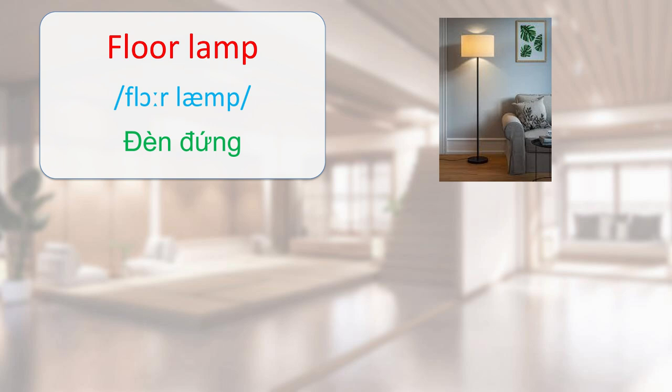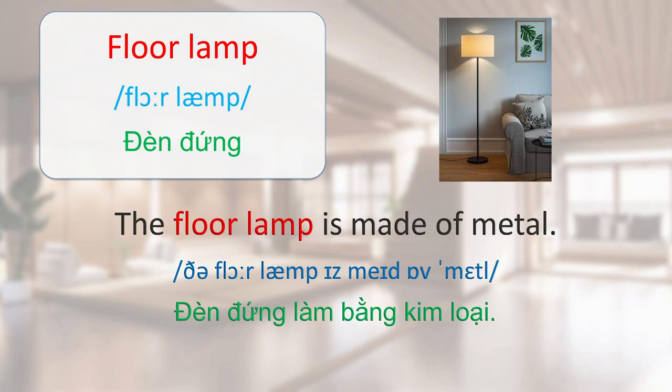Floor lamp. Đèn đứng. The floor lamp is made of metal. Đèn đứng làm bằng kim loại. The floor lamp is made of metal.